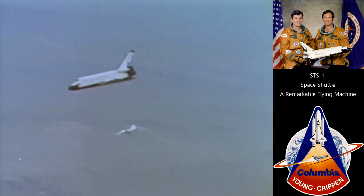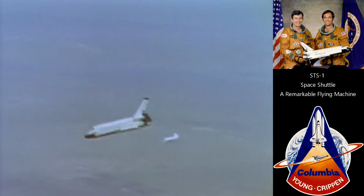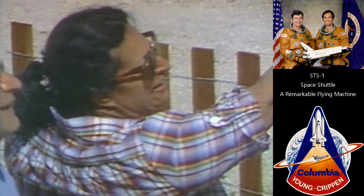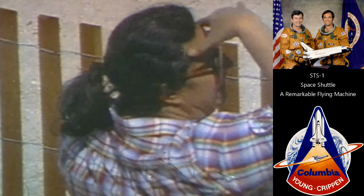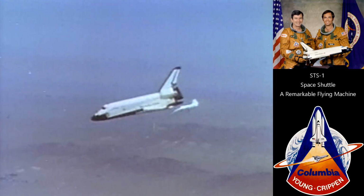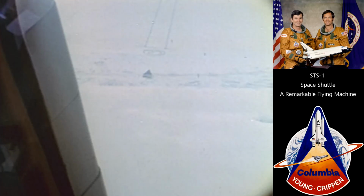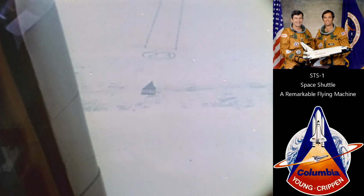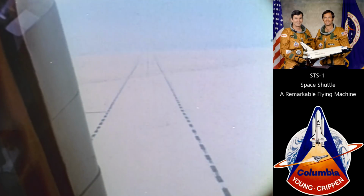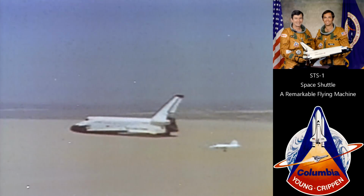Chase reports no tile or other damage is evident underneath the shuttle. Columbia's altitude is now just over 5,000 feet. Pretty clear. Without power, Columbia must land. It cannot make another attempt.